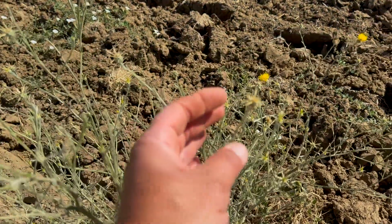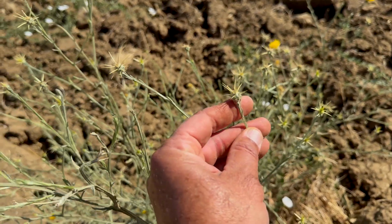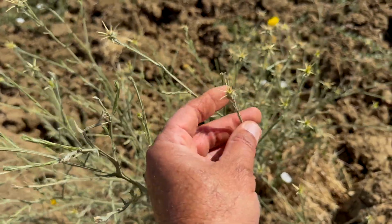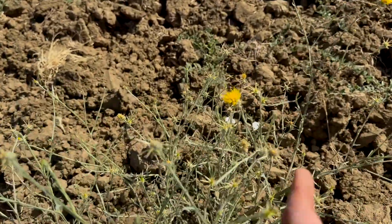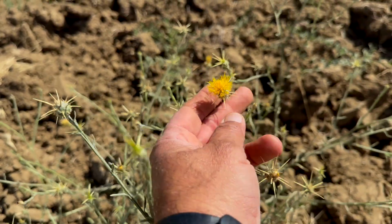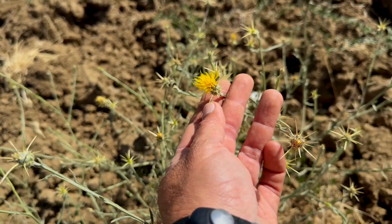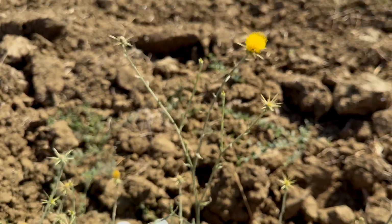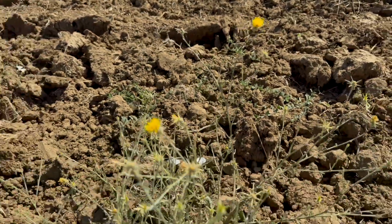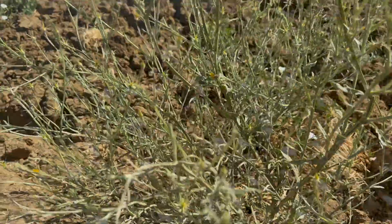So this here is star thistle, and I do not like these plants. These little guys are sharp and they're a nuisance. Many people around this area always try to get rid of it. But what I will tell you is that my favorite honey is star thistle honey. So how ironic that something that is such a nuisance could produce such a beautiful honey. And there you have it.